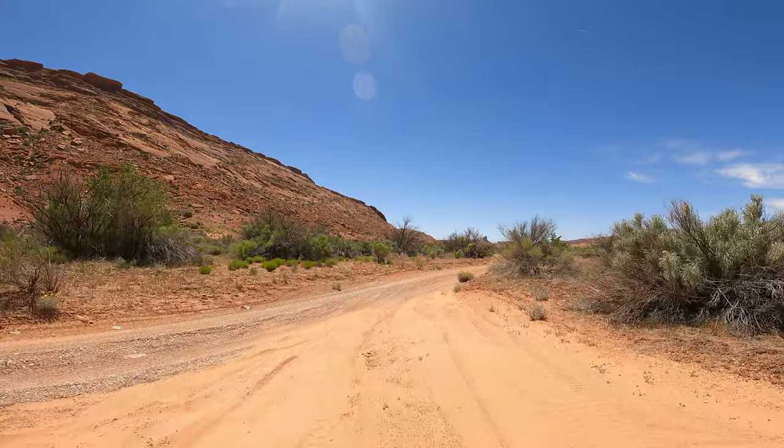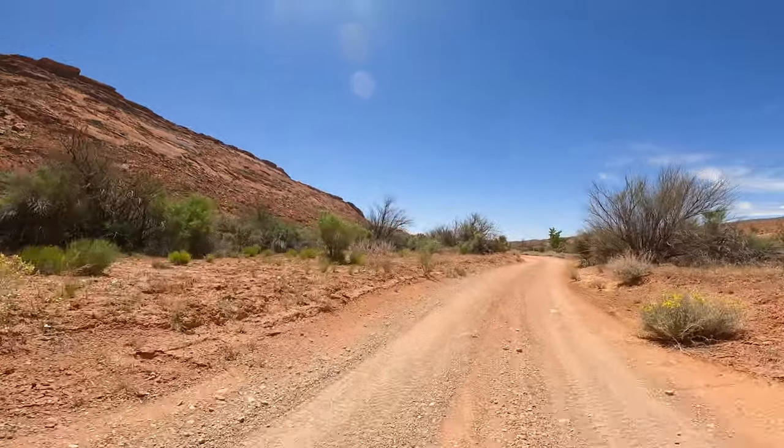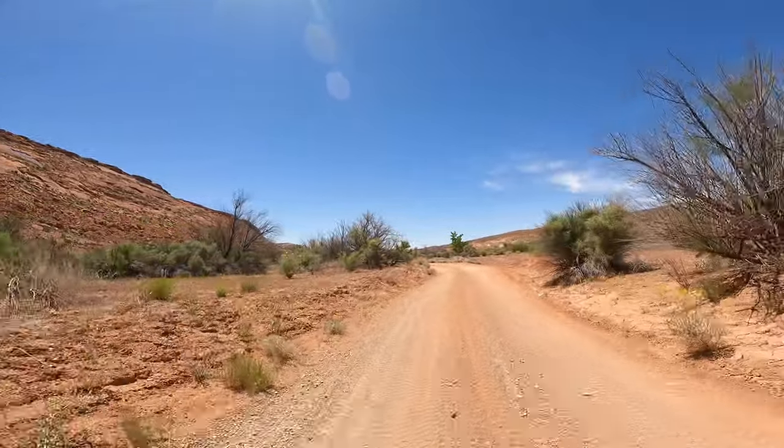And here we're returning to the main trail. If I'd gone straight ahead, this is the trail I would have been coming through on.